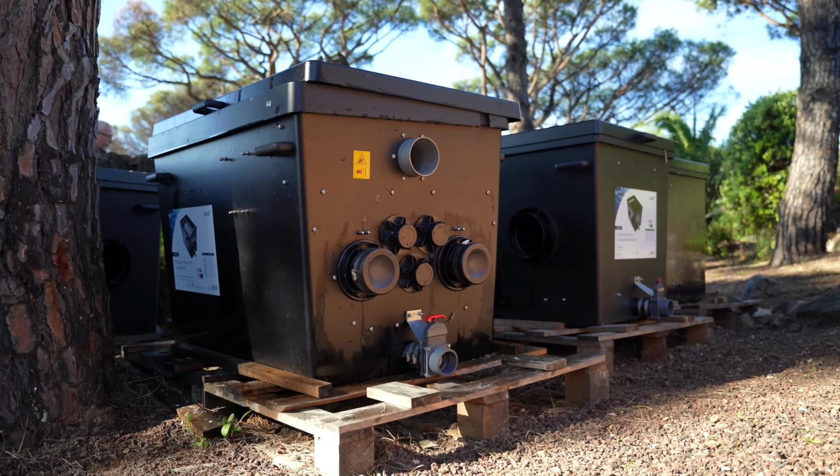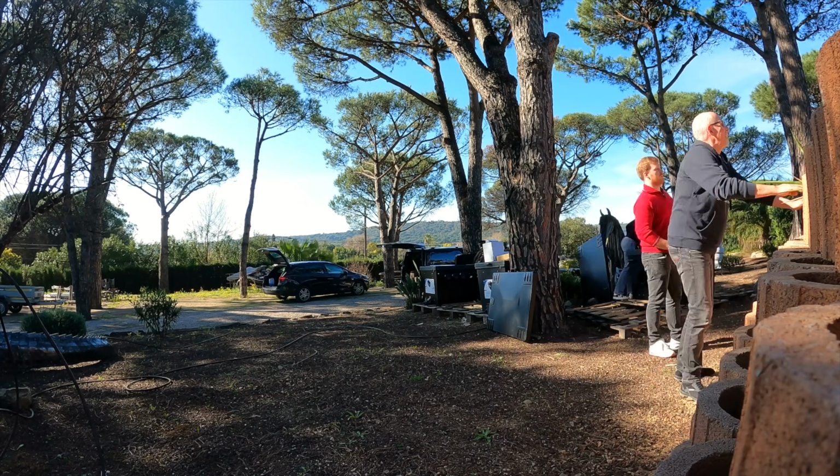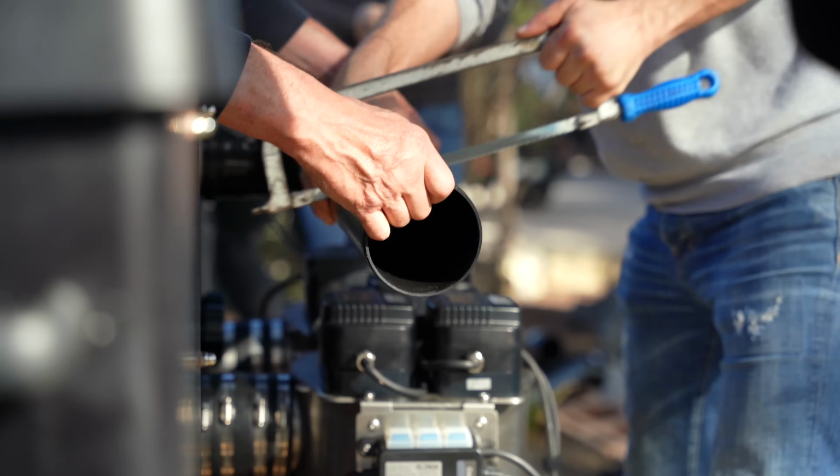Installing a drum filter on a pond this size is no small task. It takes precise planning, heavy lifting, and a skilled team. But with the right setup, it all comes together in just one day.